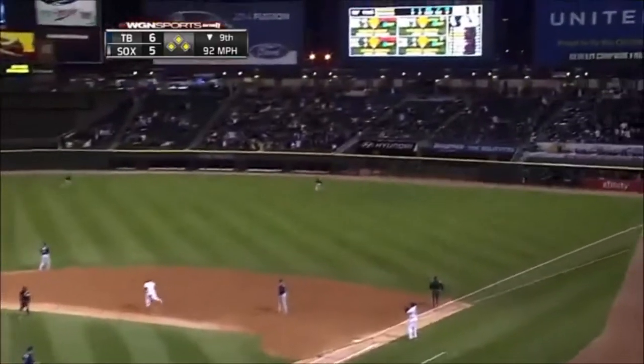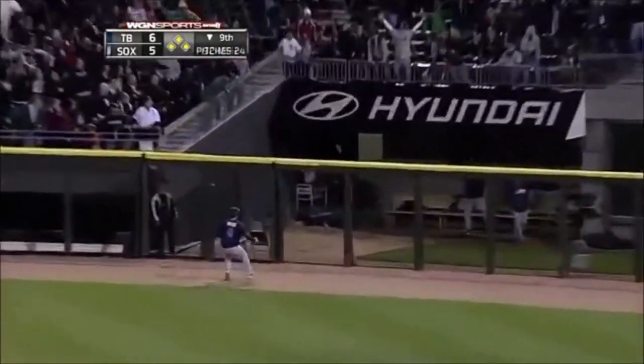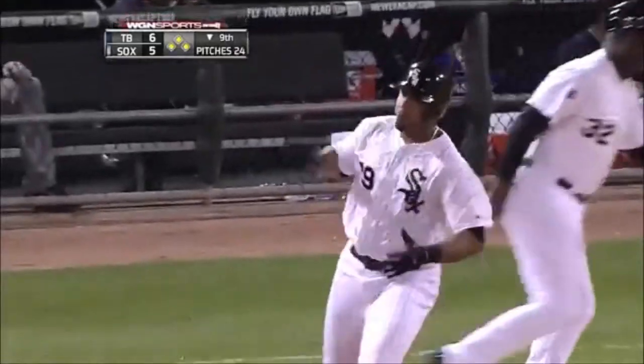That ball hit hard. Get over his head. Way back. He looks up. You can put it on the board.